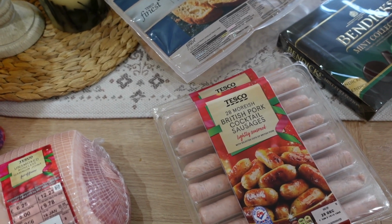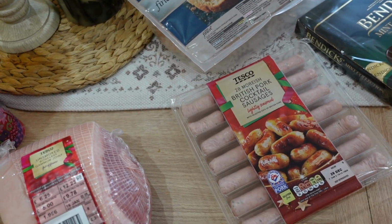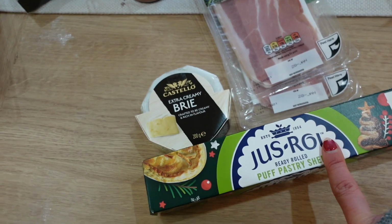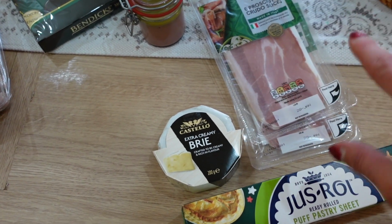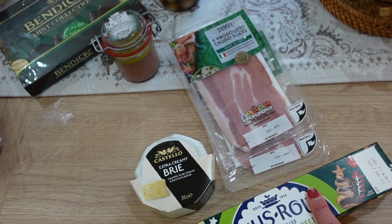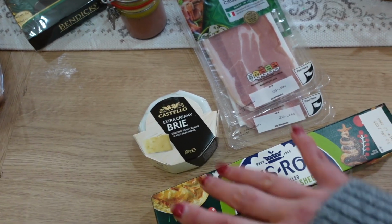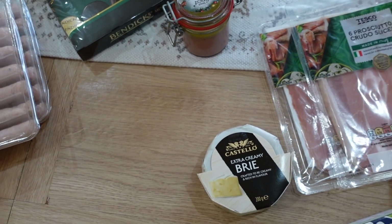I got 2 packs of these cocktail sausages, just because they're a bit nicer than the frozen ones generally, and I'm going to do sticky sausages on arrival alongside my puff pastry bites, which have brie, prosciutto and cranberry sauce, and I will make those. I might even prep them on Christmas Eve and pop them in the fridge, and then they can just go in the oven on the day because they will all keep fine. But I'm really excited to make them, and I think they will go down really well.